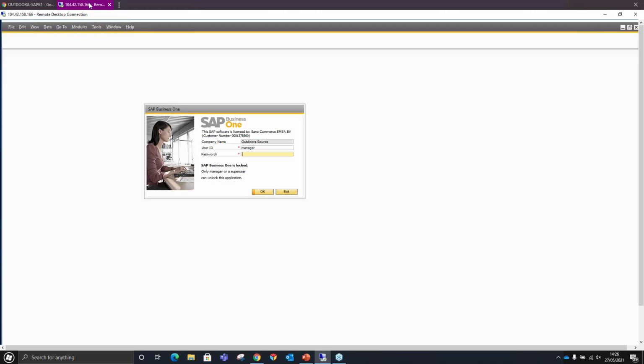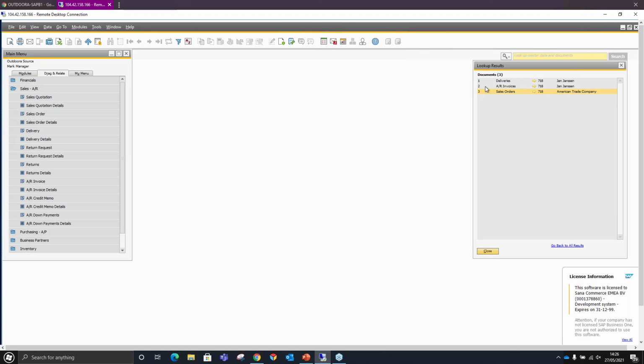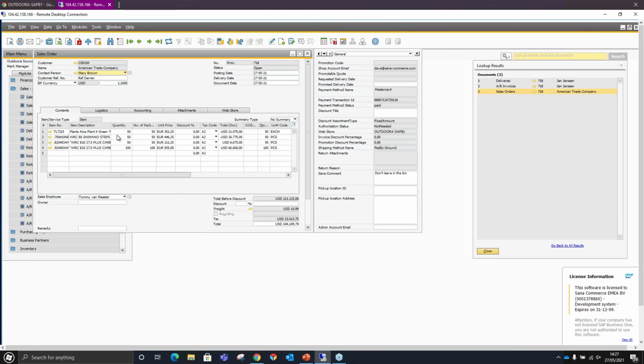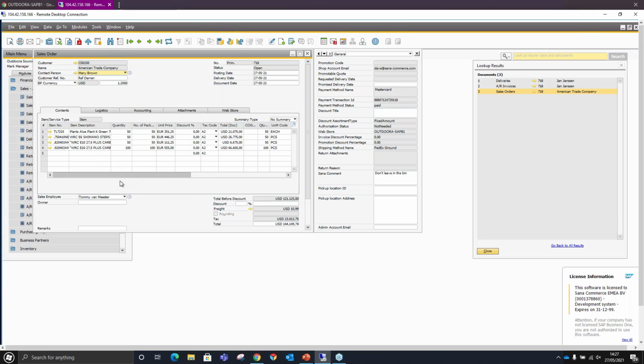So if we just go at the top and just log back in, 1 second. So if we log back into Business One now, and we'll just go to look up that transaction 718, do a search on that, we can now see that that is in. And if we just click into that, we can see all of those details have been added in, and you can see there was no delay or anything like that. And this is a two-way integration piece as well.